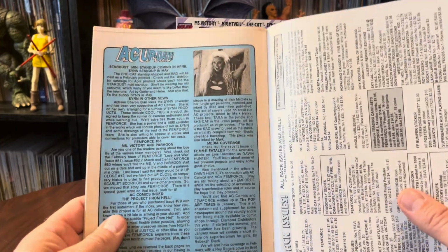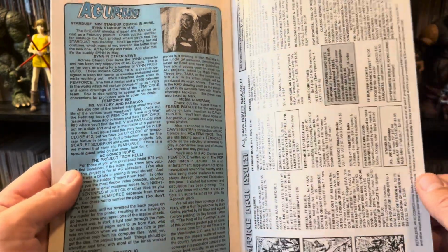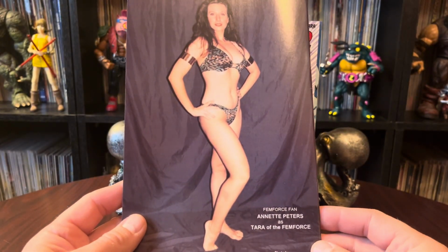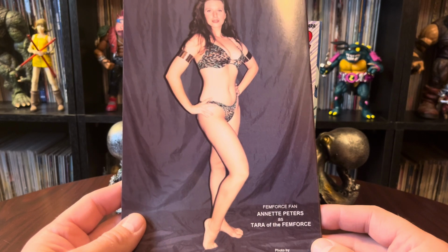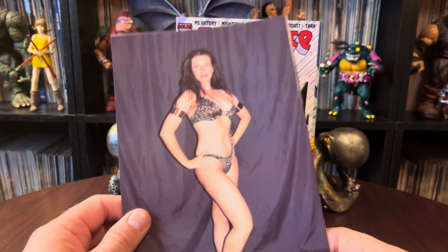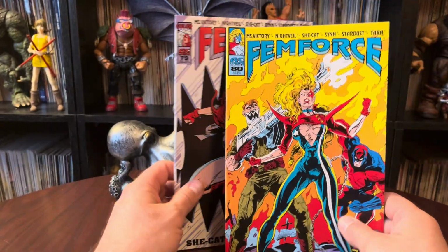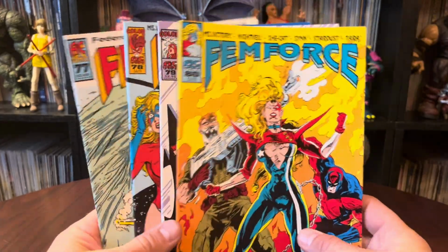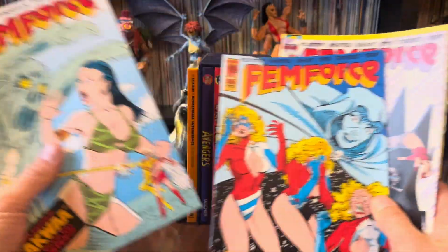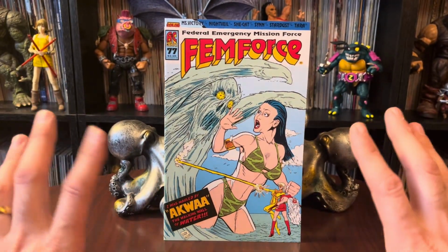AC Update. I'm guessing probably at this point they realize the movie's not going to happen. And who do we got? Femforce fan Annette Peters as Tara of the Femforce. So I guess she's a cosplayer, before that was like a thing. But anyway, it is what it is. Nice little run. I do love the color era. I know the black and white is good as well, but color is still my favorite.